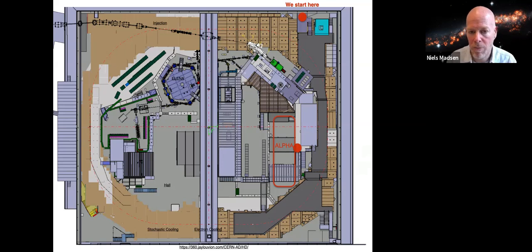It is a new little facility. It's an add-on facility that CERN has built that will be fully operational when CERN comes back online next year. And it'll give us antiprotons at even lower energies and actually, in some ways, more of them. Well, effectively more of them. So it'll be a big boost for this kind of research.